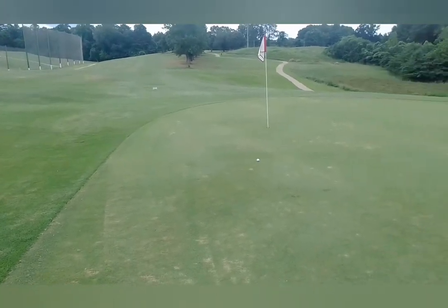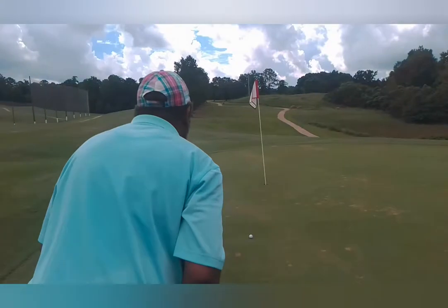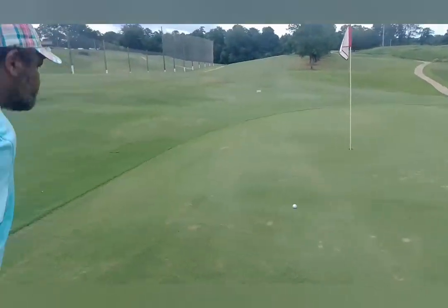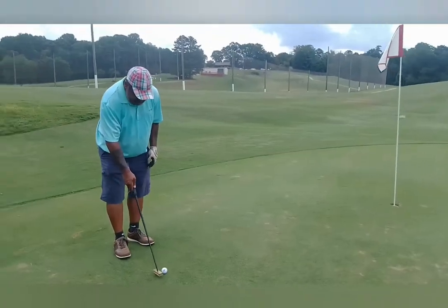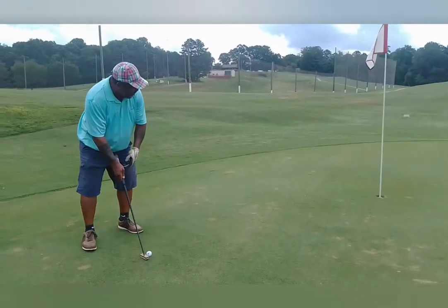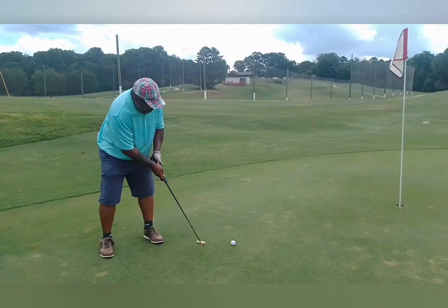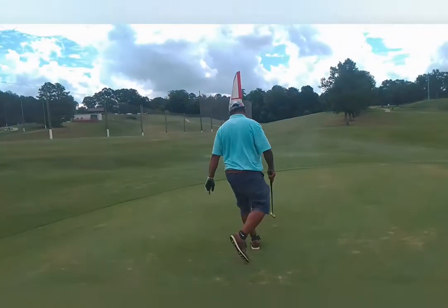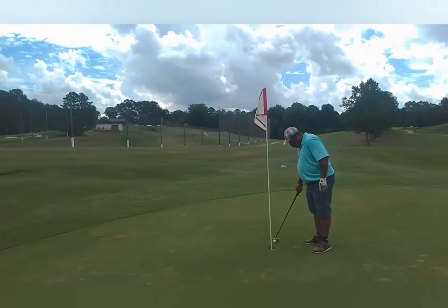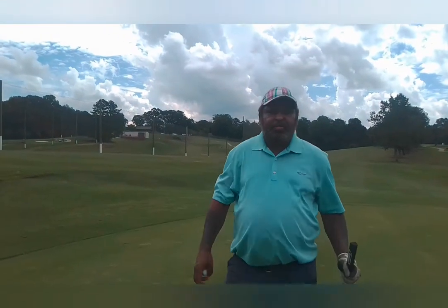Yeah, you see that? Now look what I'm left with, folks. I should have chipped that ball, knowing the type of grass it is. I'm not in Mississippi no more. A bogey on that hole. That's a tough bogey to swallow, but it comes from not making the adjustment.